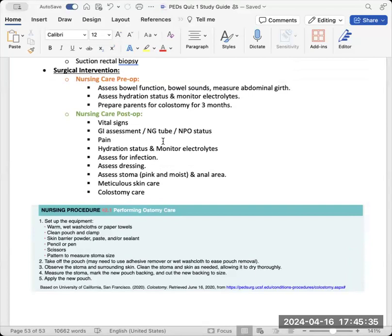I would say the priority, because we're still talking about a surgery, is looking at vital signs and specifically respiratory status, right? Because it still is a surgical intervention. But if that wasn't a choice, I would pick hydration status. Also, if it mentions a circulatory issue, that's something we want to look at too. But I would definitely say a good vital sign assessment, especially respirations, would be your priority, especially since we're talking about a surgical procedure.